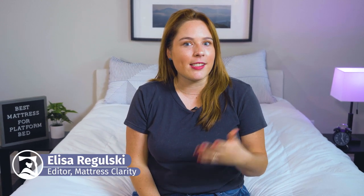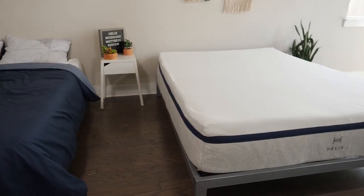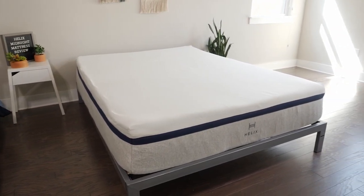Platform beds are not just stylish, they also offer exceptional support without the need for a box spring. But that said, some mattresses work better for platform beds than others. So I rounded up a list of the best mattresses for platform beds. I'll go over their firmness, feel, and unique features to help you find the perfect one for you. Let's get started.